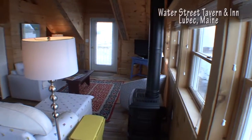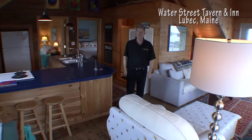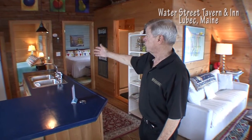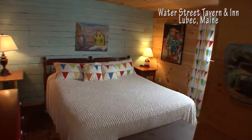Now this is the Tavern suite. This is our big two-bedroom suite that has a full kitchen. In the bathroom there's a full laundry facility, washer and dryer. Of course the two bedrooms, you have the queen size in the small bedroom and the king size in the large bedroom. Nice eating area, a nice little deck on the outside, and a fairly decent view out the windows.